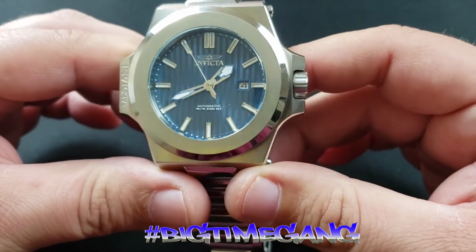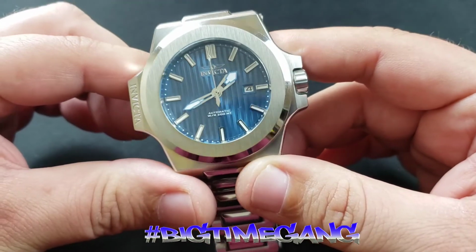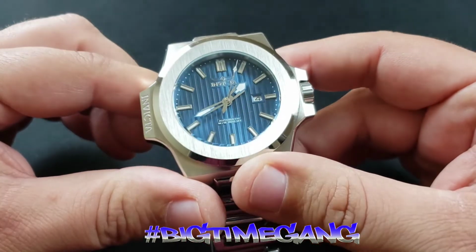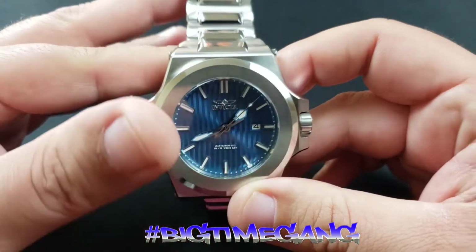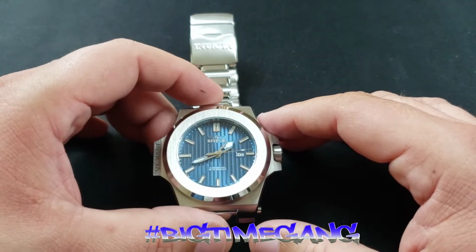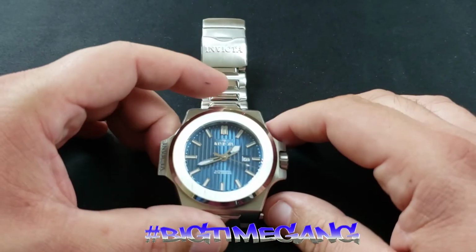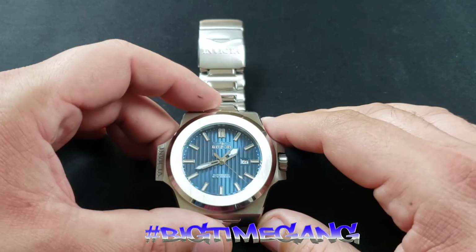So here's this beauty. It's got that sun ray type of dial. Gorgeous blue color. The color on this is perfect. That blue just hits hard. Like I said, the Invicta states 58 millimeters. It wears like a 52 millimeter. Super solid case. It feels substantial. It's not too lightweight. Just the bracelet lacks. The bracelet is very lightweight.